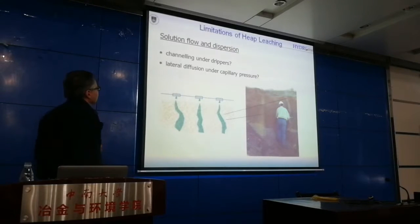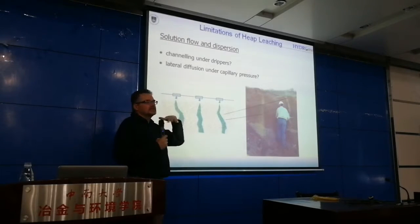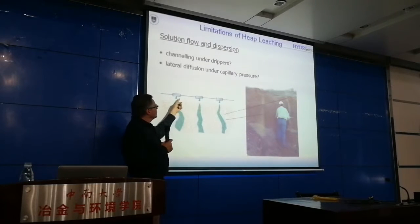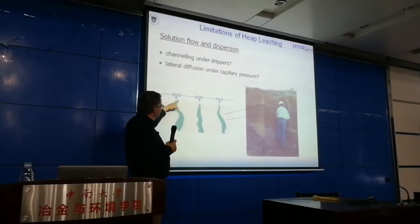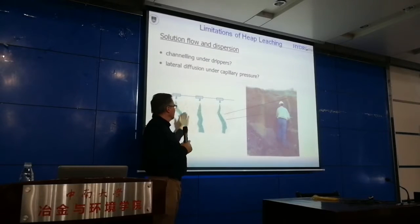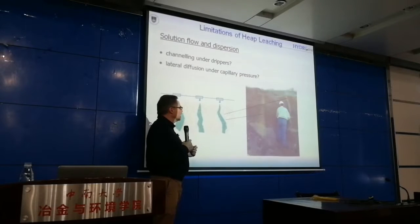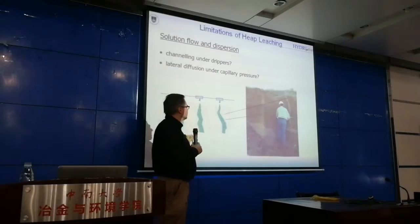Here is a list, to understand this a bit further, of some observations in the field. Heaps are not irrigated with sprinklers, but with so-called drippers. So you have pipes that have little holes in them that let solution drip into the ore bed at discrete points, and that essentially sets up channels of solution flow through the ore bed. In between, you're just relying on a gradual saturation of moisture, but there is no flowing solution in between.